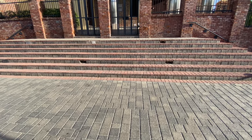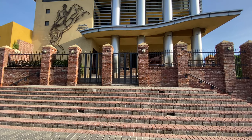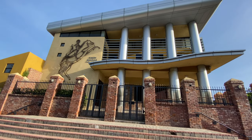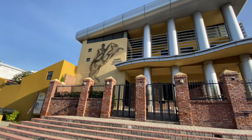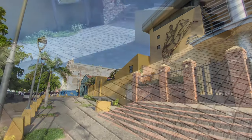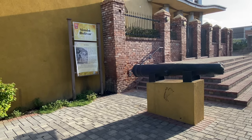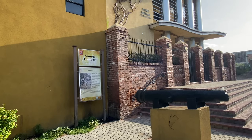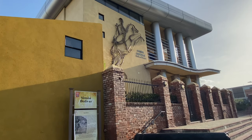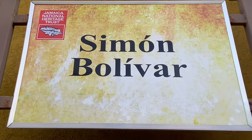So far we have identified and highlighted two of Jamaica's national heroes, Bustamante and Norman Manley. However, we have to highlight and pay our respect to a Venezuelan. His name, Simeon Bolivar. There is actually a cultural center here in downtown Kingston named in his honor. He actually resided here in downtown in 1815. You can read about the Venezuelan national hero here.